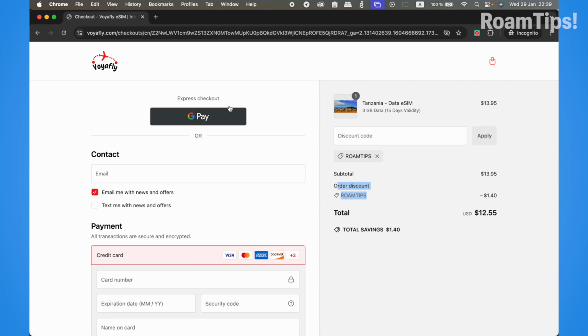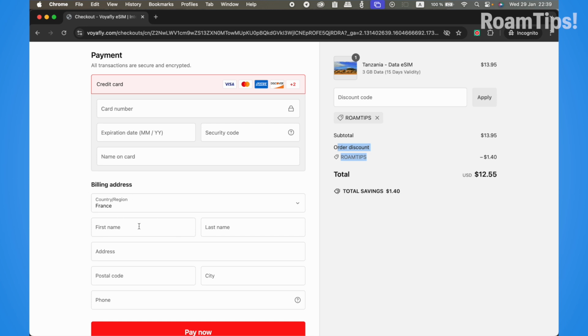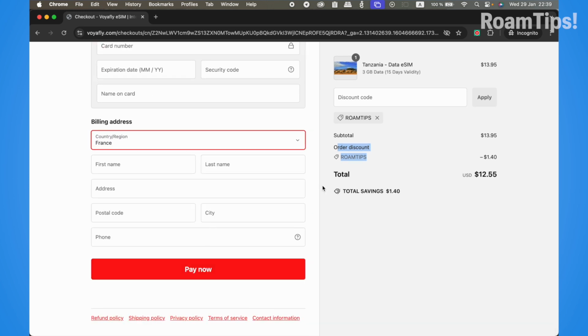right? And click on Google Pay or email address and write card number, date, security code, name on card and billing address. Select your country and write first name, last name, address, postal code, city, phone, and click on buy now.